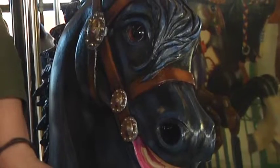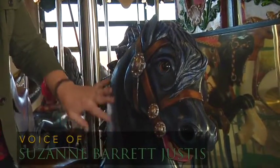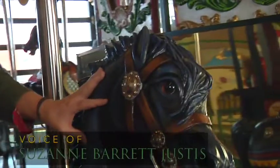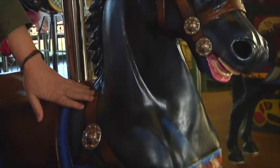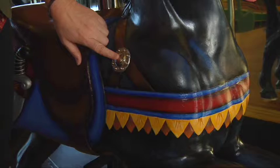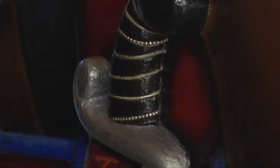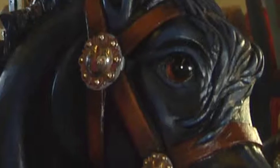This is Nellie. Milton Nelson was the carver for this animal. Black horses are not the easiest thing to paint. And of course, I taught them to make sure they highlight with blues, because you didn't want it to be a flat black. So there's a lot of blue on Nellie. But what I think is really interesting are the little tiny details, like the silver conchos. And you look at the knife here, this little saber over here on the side, there's actually a silver inlay in the handle of it. And I think these little touches are what makes our carousel truly, truly unique.